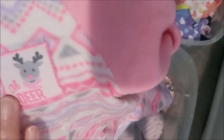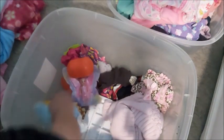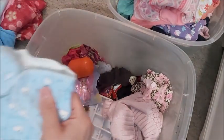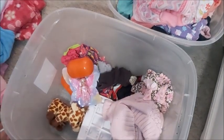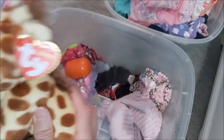Girl. Oh, Creelin, this is what she wore. I bought this from Red Apple. It was on sale. It's so soft. It says, oh dear. It fits Creelin perfectly. Oh, I must have had 3 of those, because here's another one. I didn't do anything. It still looks like I didn't touch it. Oh, a bib. Put this with the bibs. Oh, here's another TY Staffy. Cute.